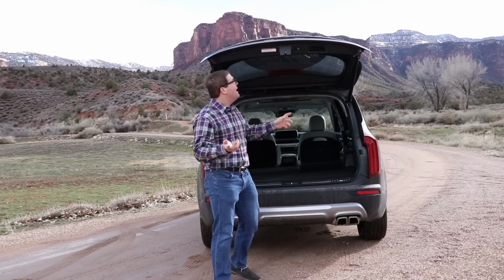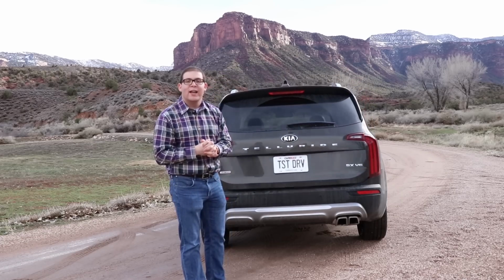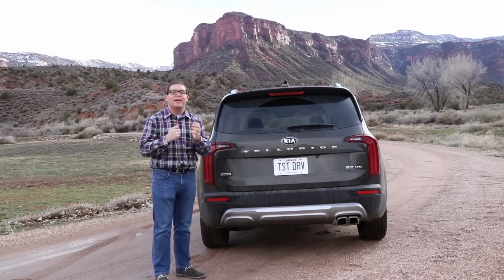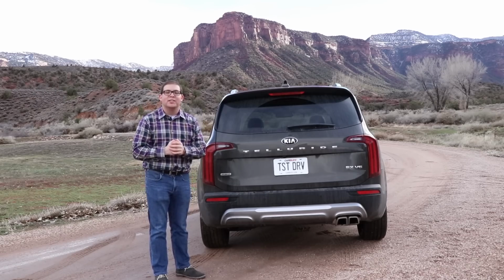And since we have a very nice SX trim, I can just push the button and let the electronic tailgate take care of the rest. Now, I've been mentioning that this is an SX trim. It is the highest trim Telluride. Let's go ahead and break those down before I give it a CarBuzz score.